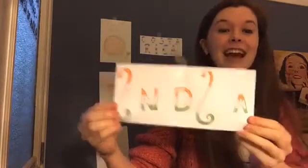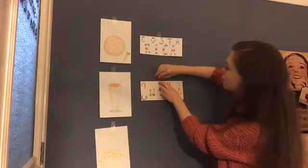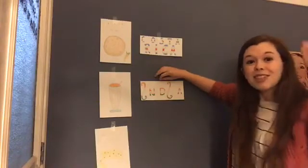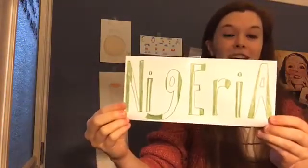Our second country is India. All right, India. India is in Asia. Very, very culturally diverse, lots of yummy food, lots of things to see, including the Himalayan mountains in the north, where our tallest mountain in the world, Mount Everest, is. Super cool.